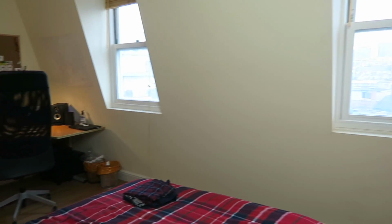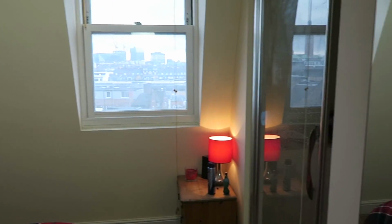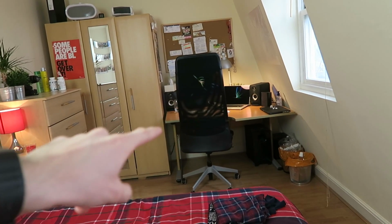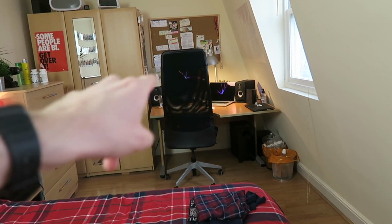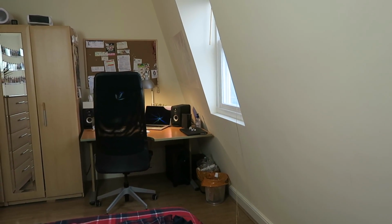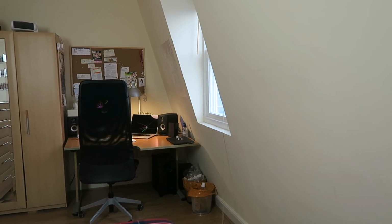So coming in, we see that this is a decent sized room. Got a double bed, I've got some furniture in the corner where everything is stored. My desk, which is the same one that I used to have at home, so if you watch older room tours, that is the same desk, which really conveniently fits in that gap. The ceiling is slanted because this is on the top floor in like the attic part of the building.